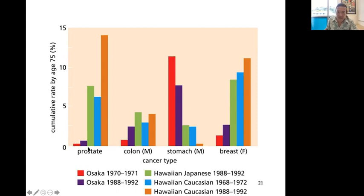You can see that for prostate cancer, Japanese nationals living in Osaka had much lower incidence compared to people who immigrated to Hawaii, so the green and the blue. In comparison, the orange are Hawaiian Caucasians, which gives you a reference point for what is considered high versus low. For colon and breast, it's a similar pattern. The Japanese living in Japan had lower rates of these cancers than those who immigrated to Hawaii.